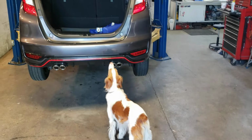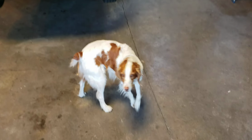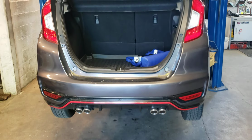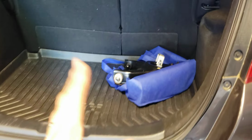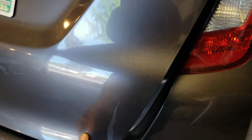And you get to see my shop dog, Stella, who's very interested in checking out today's car that we're working on. Whenever I pop the trunk, she's interested in knowing if there's been another dog in there. And I don't think there has been. But that brings me to today's topic.